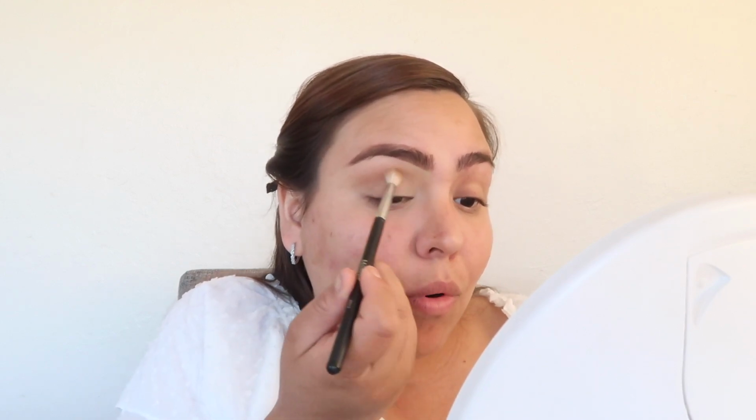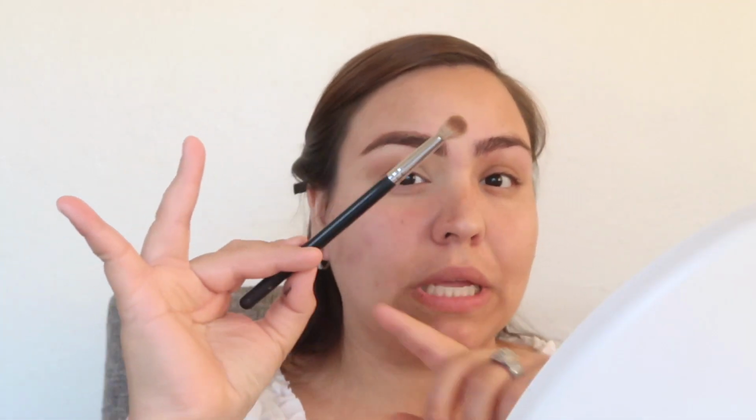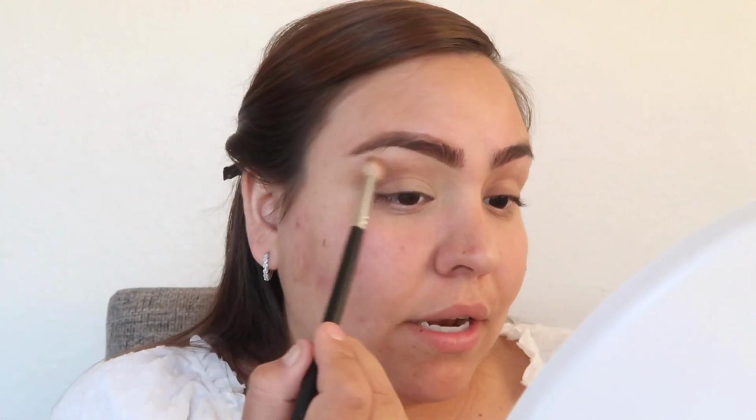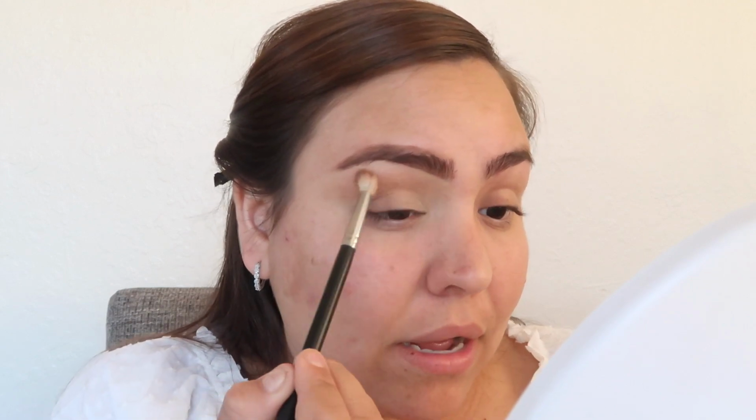As I add more colors to this, I want to keep my hand lower and lower. So I might start up here, but then I want to move lower, if that makes sense. And I'm also holding the brush almost at the end, not right here, because you're going to get a really precise pigment. So I'm holding it at the end, and I'm just doing this. And you guys, that's almost all I add.